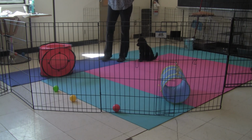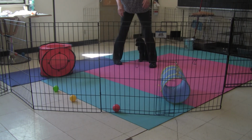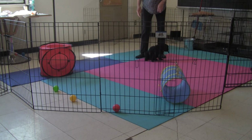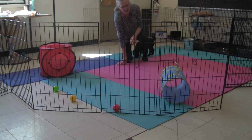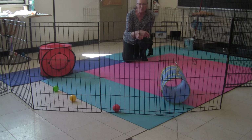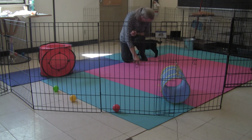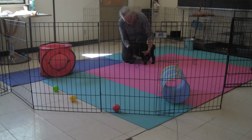There are exercises like watch me and drop it and leave it to encourage her to put her focus back on you if she's distracted. So those are also really good exercises anyway, because in the real world there's real squirrels and kids on bikes and stuff, so you want to be able to put her attention back on you. She's just smelling my feet. Happy girl. Good girl.